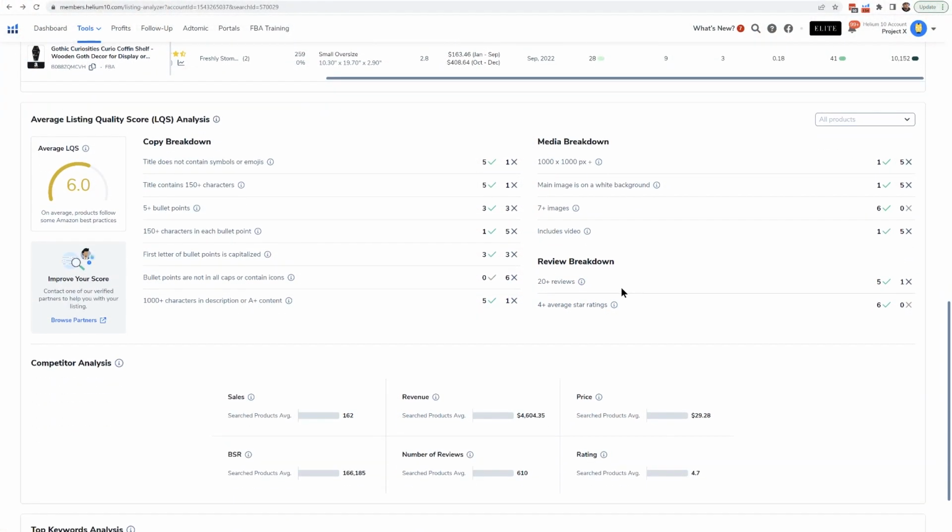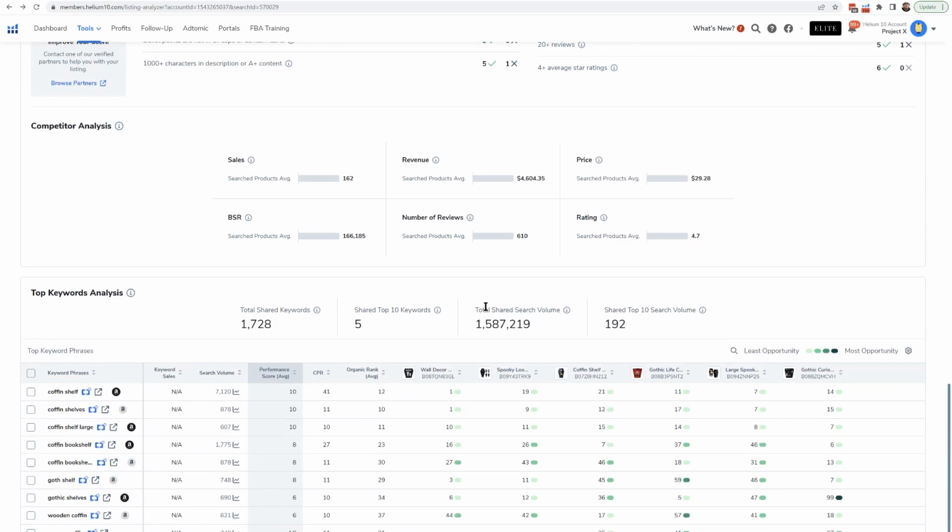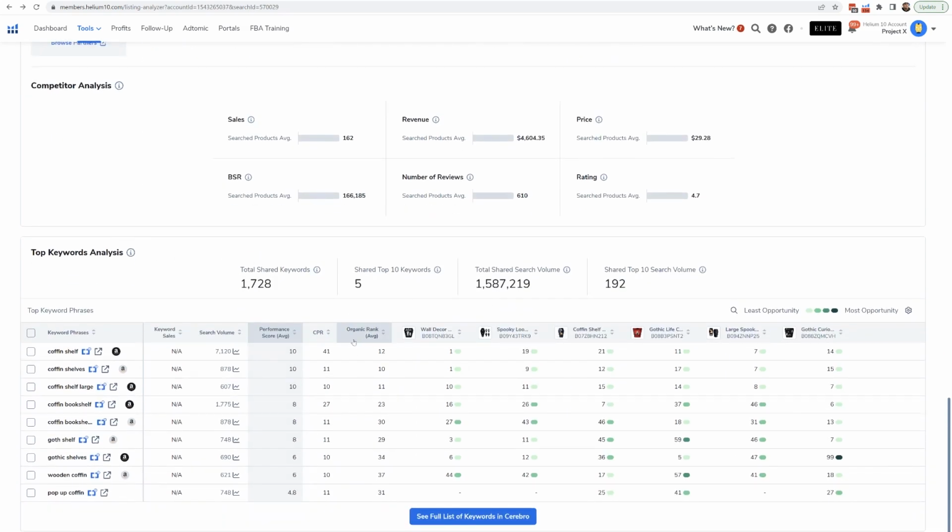Now, the other thing that I like to look at on the same exact page, this is the last thing to do here in Listing Analyzer, or the last strategy, is the strength of their keywords. By the way, this almost could have qualified as a strategy, but I can look at their average listing quality score, and I can look at some competitor analysis, but I like looking at the top keywords analysis.